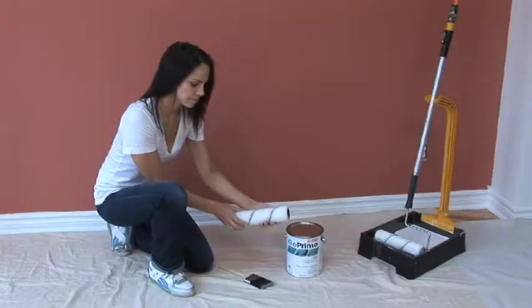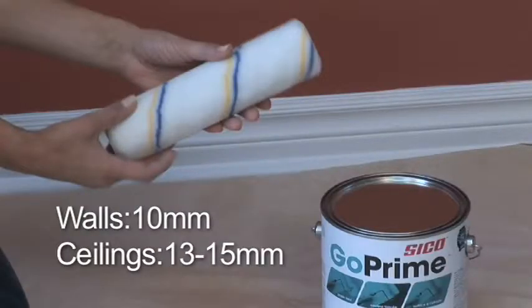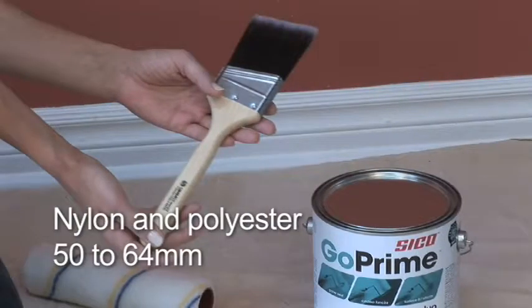Step 4. Apply the paint properly. Always use superior quality tools. On smooth surfaces like gypsum boards, use professional grade 10mm roller for the walls and 13 to 15mm roller for ceilings. With water-based paints, top quality 50 to 64mm brushes of nylon and polyester will facilitate the job.